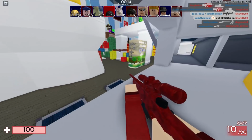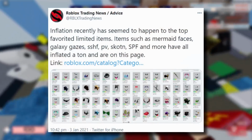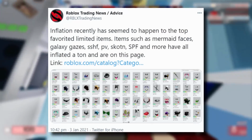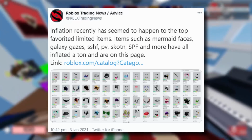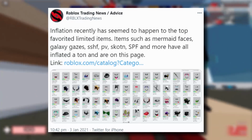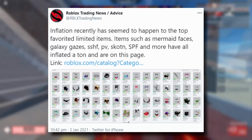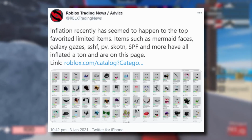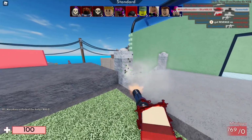Roblox Limiteds are going up in price at insane amounts. I actually saw a tweet here about it from Roblox Trading News. They said inflation recently has seemed to happen to the top favorited limited items, such as mermaid faces, galaxy gazes, all of these other items as well, and more have inflated a ton. And as we can see by the screenshot, basically all of these limiteds that are shown have just gone up insane amounts in price.